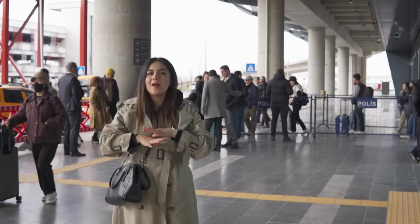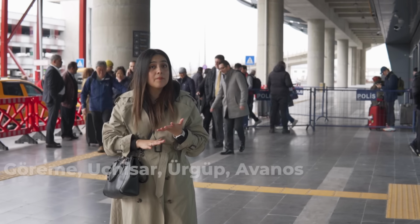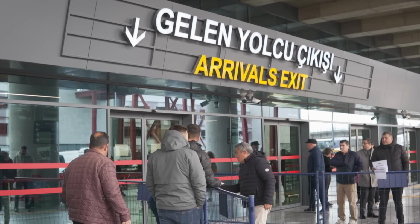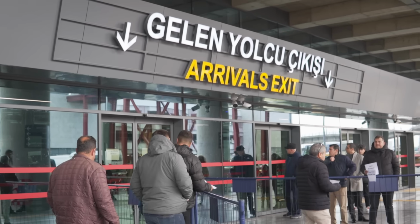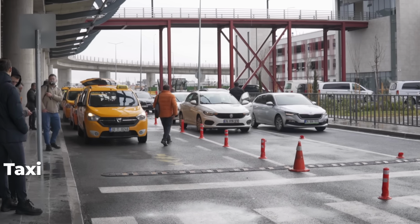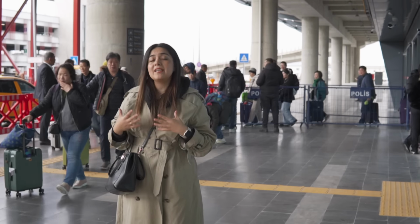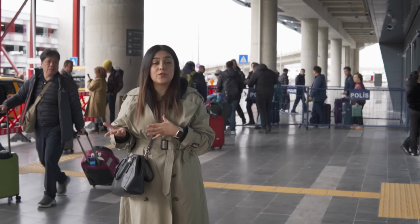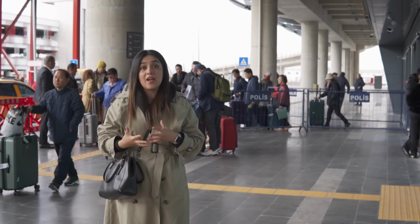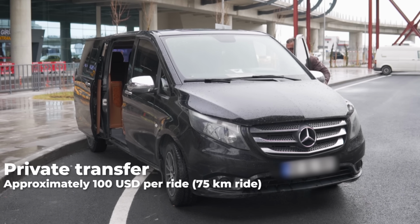Both airports are about an hour from the main touristy areas, which are Göreme, Üçhisar, Ürgüp, and Avanos. If you want to go to those areas, especially Göreme, you have two options. One of them is a taxi, but we already know that taxis might be the most expensive option, though you can easily find them just outside the terminal. The other option is hiring a private transfer directly to your hotel, and these are not that expensive.